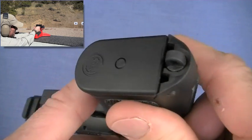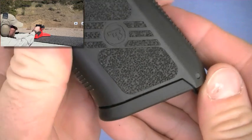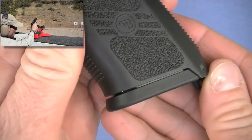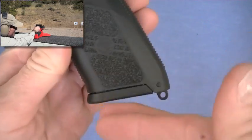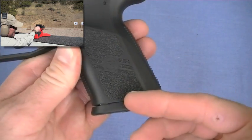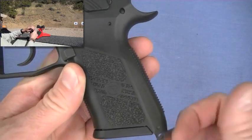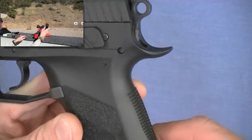Lanyard attachment on the bottom of the P-07 right there. You can see how the magazine interfaces with the bottom of the glass reinforced polymer grip frame. Smooth, it doesn't extend past. Those with small hands will really like that. I'm not aware of any extended magazines, from CZ at least, that fit the P-07, by the way. Forgot to mention that in firepower.